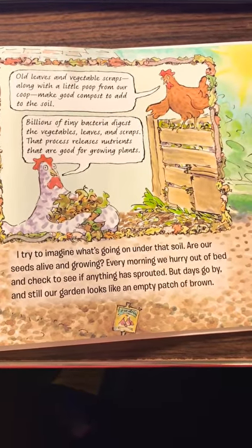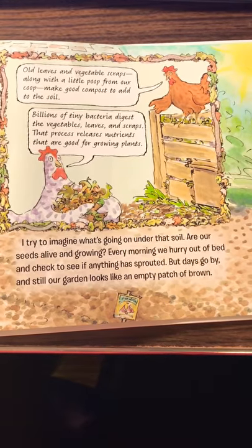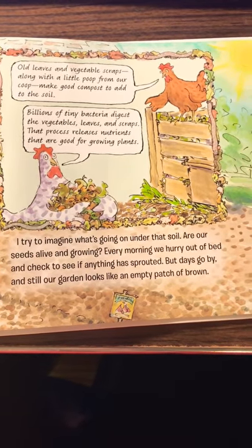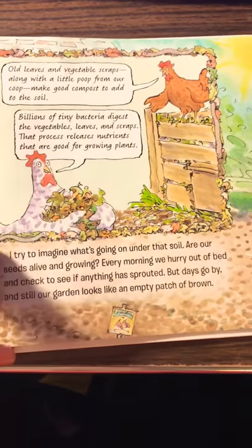Are our seeds alive and growing? Every morning we hurry out of bed and check to see if anything has sprouted. But days go by and still our garden looks like an empty patch of brown.